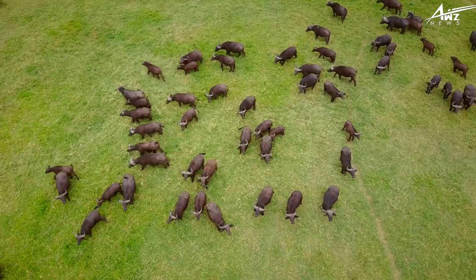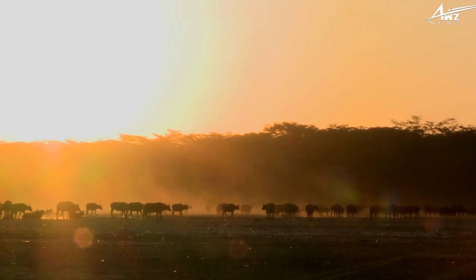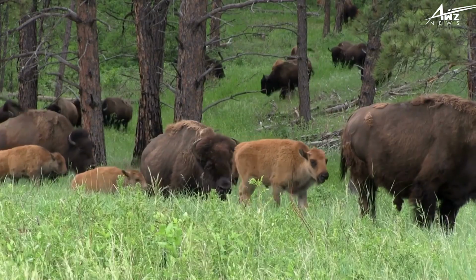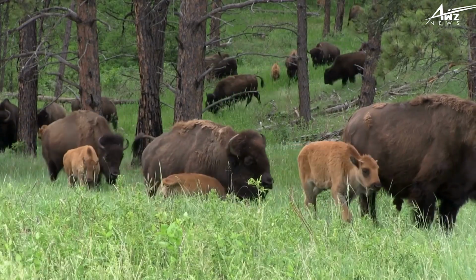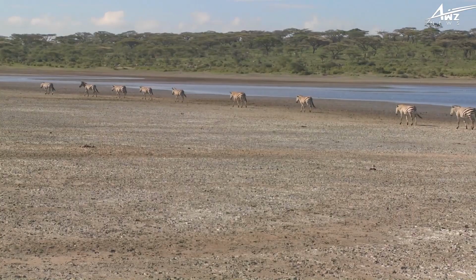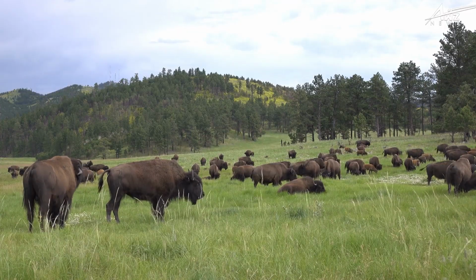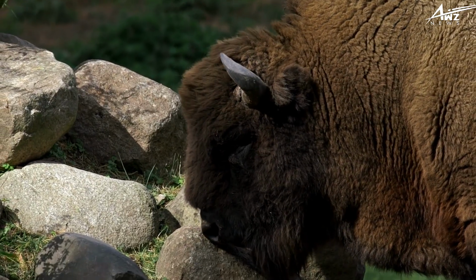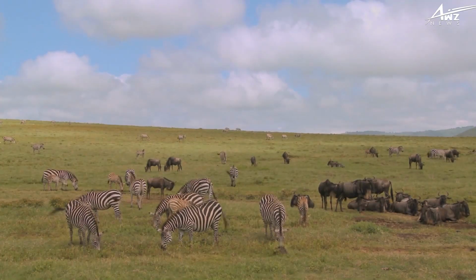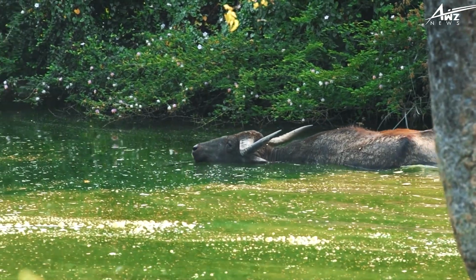Buffalo. In Africa, there is just one species of buffalo. However, there are four unique subspecies: woodland buffalo, West African savanna buffalo, Central African buffalo, and Southern savanna buffalo, also known as the Cape buffalo. Savanna buffaloes are huge, massive creatures that look like cows. They differ widely not only in size, but also in the shape and color of their horns.